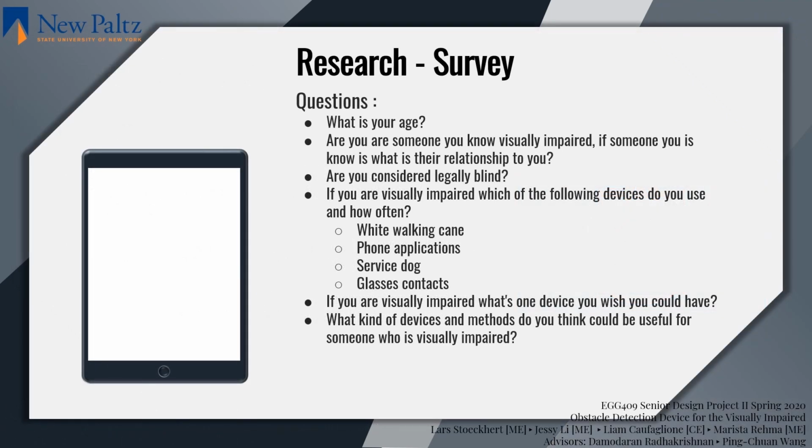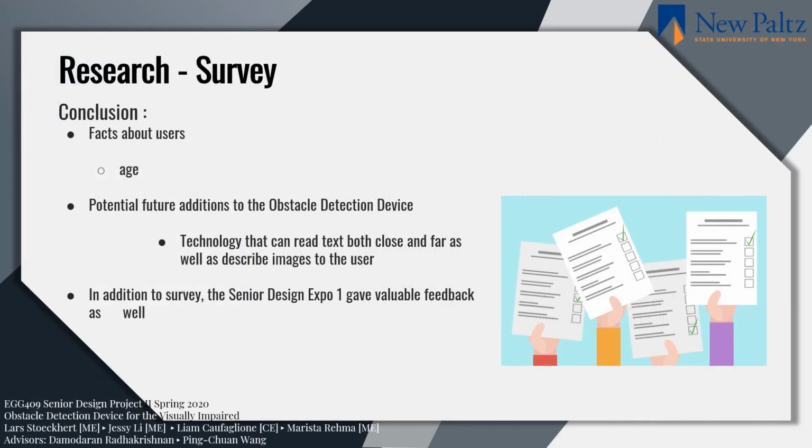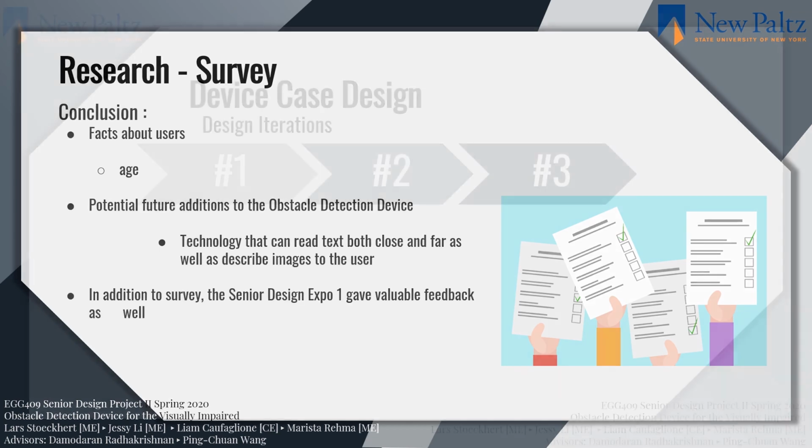Some important questions that were asked were participants' age, if they or someone they know has visual impairment, and how often they use certain devices and methods, such as a seeing eye dog, a white walking cane, and phone applications. In addition to that, we also tried getting feedback on technology that participants thought could be useful in order to get a clear understanding of which direction the project could go. After completing the survey, we learned a lot about people's knowledge on current technology available for the visually impaired, and also about possible directions this project could be taken in the future, like adding the ability to read text from faraway distances, as well as describe images.